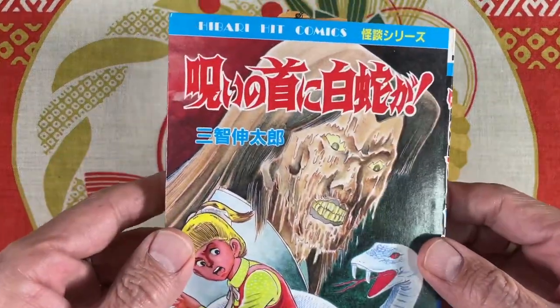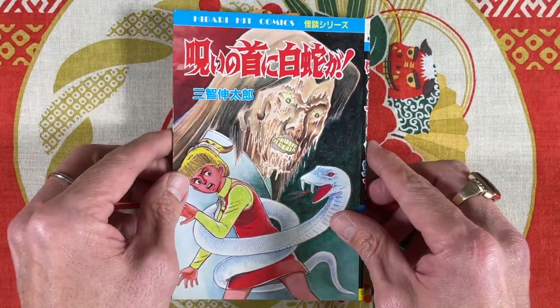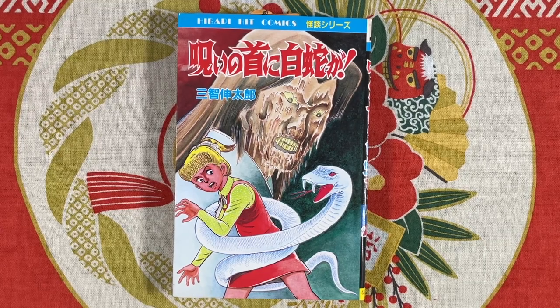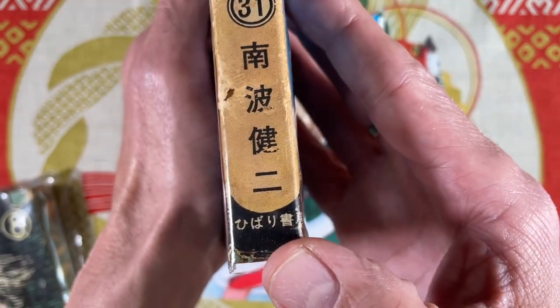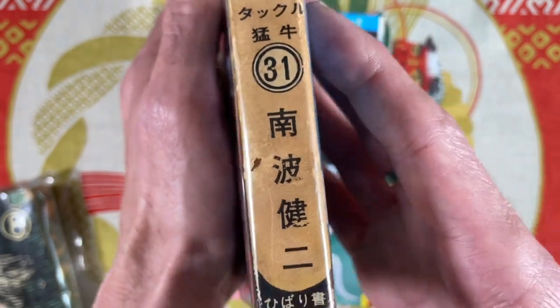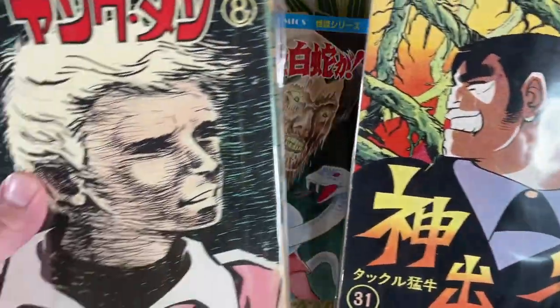Check out this cover. So if you're not familiar with Hibari, Hibari was originally a Kashihon publisher, rental manga and books publisher back in the day. So these are some examples of some Kashihon. So you can see it says here, Hibari Shoten. Shobo, sorry. Hibari Shobo. And here's another one.